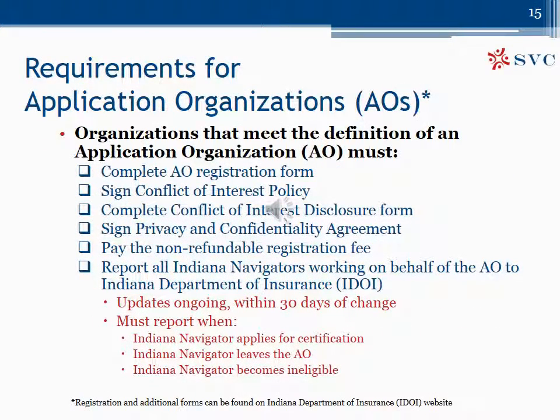The requirements for application organizations mirror those for Indiana navigators. A representative of the application organization will need to complete the registration form. The representative will also need to review and sign the conflict of interest policy. If the organization has any of the relationships described in the conflict of interest policy, the representative must report those to the Indiana Department of Insurance through the conflict of interest disclosure form.